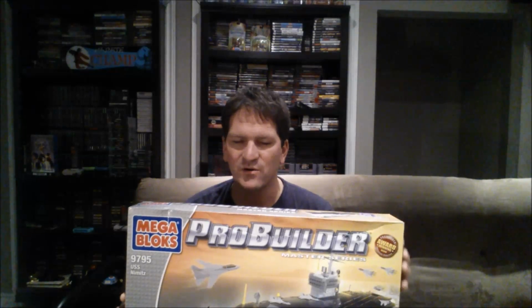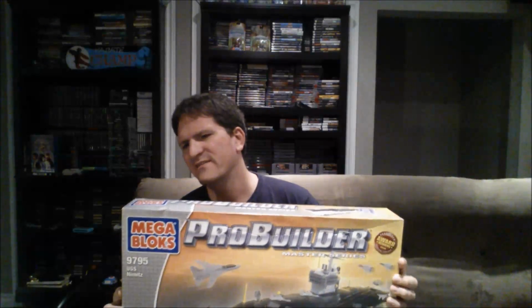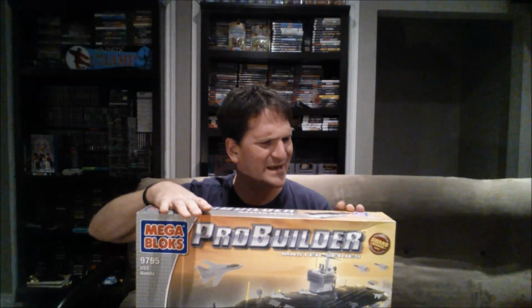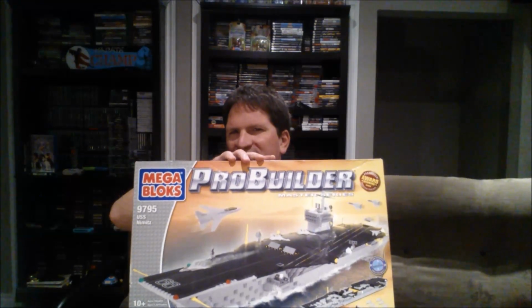I don't know if that's accurate, because it's a Mega Block set. I think this thing's from 2004. The number on it is, yeah, there it is right there, 9795. So if you're a Mega Blocks person, can you tell me if that's even close to being accurate? Because to me it's mind-boggling that it'd be a Mega Block set worth $300. I just don't really see that happening. So either the eBay listings are way off, or something's going on with that. Let me know what you know about this, if you know any more than I do, because I tried to look it up and I couldn't find a whole ton of information about it.